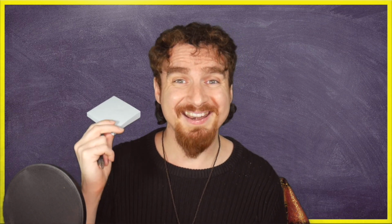I've got blue, yellow, and pink. Now it doesn't matter what colors they are, but try to get 3 different colors of post-it notes. And what you want to do is have each color stand for a different kind of word. So in this case, I'm using blue for nouns. So the blue post-it notes are nouns. The yellow post-it notes are verbs. And the pink post-it notes are for adjectives.